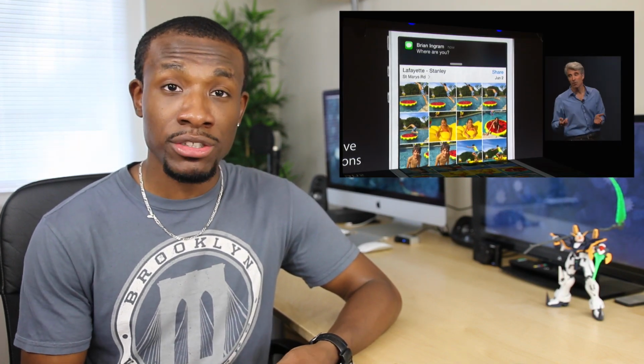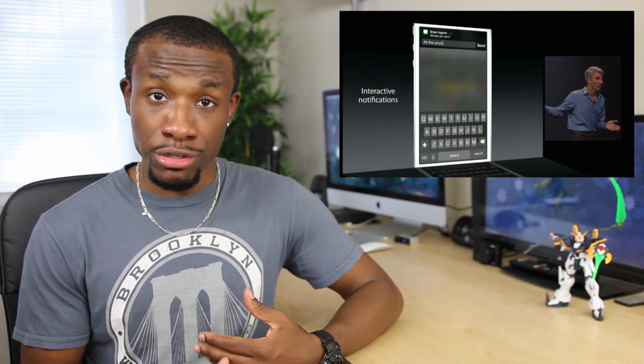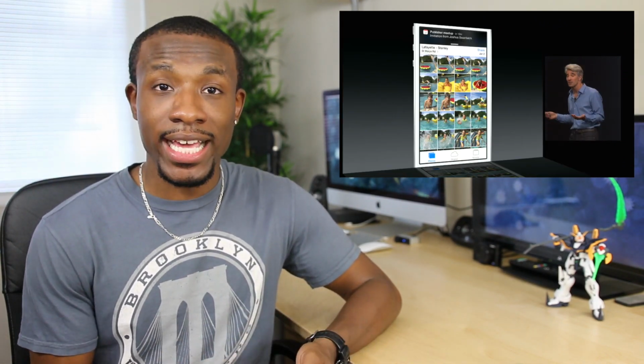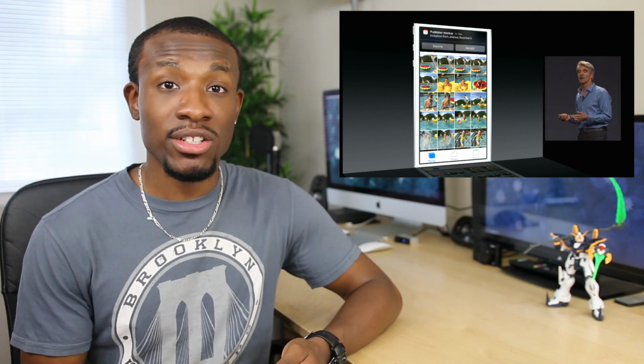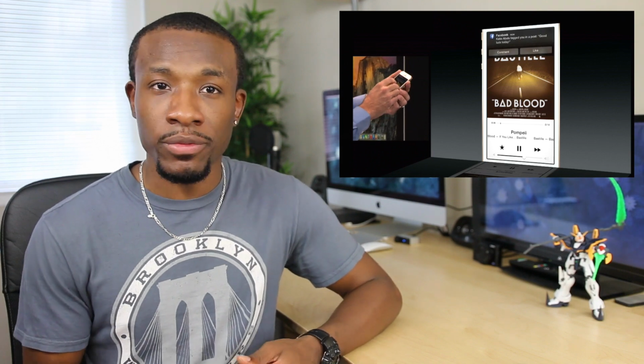Now, if you get a text message, you can actually respond to it by simply pulling down the notification a bit and then typing a message out and then sending it, and you never have to leave the app you're in. So this is really cool. Or if you get like a calendar notification, you can respond right there. So it's really, really awesome stuff. And this is probably one of the best features, I think, because it doesn't slow down the process of using iOS 8. No longer do you have to jump between apps whenever you get a notification. So I think that's really cool.